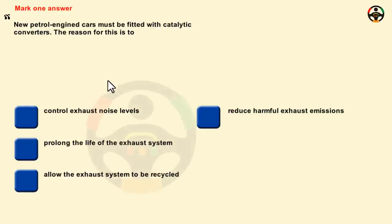New petrol engine cars must be fitted with catalytic converters. The reason for this is to control exhaust noise levels, prolong the life of the exhaust system, allow the exhaust system to be recycled, reduce harmful exhaust emissions. Reduce harmful exhaust emissions.